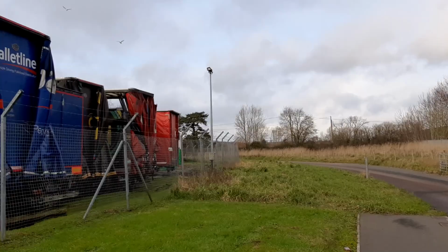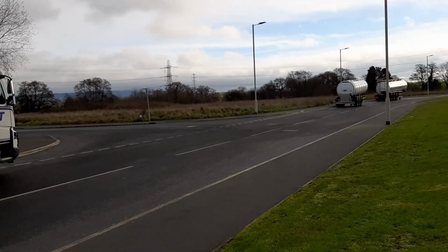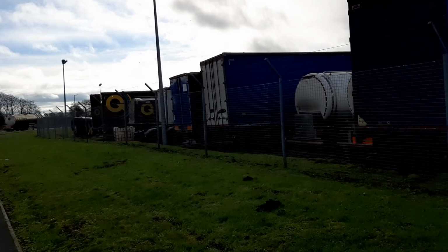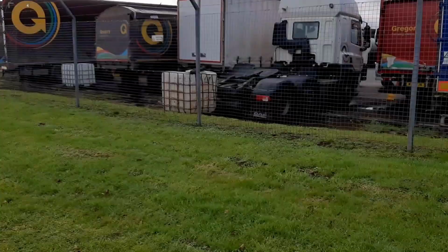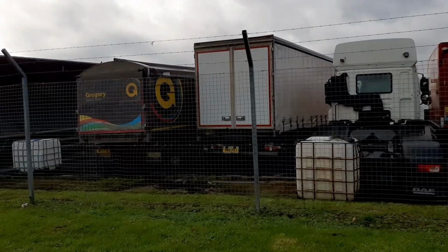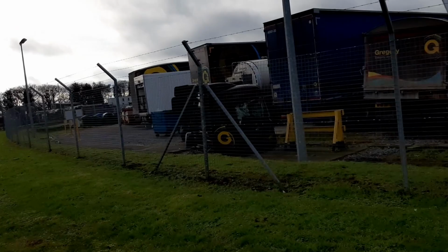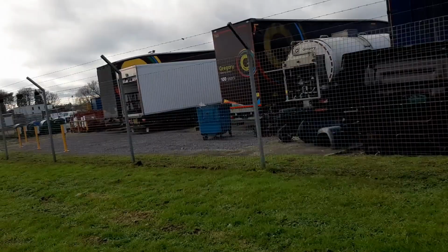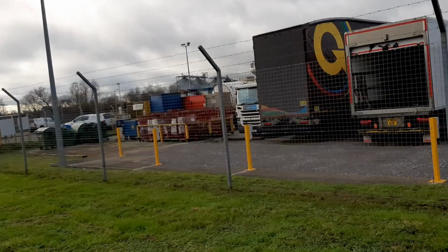Double decker there, look. Okay, so what we'll do is go back to the front and we'll get the drone up. Might fast forward this bit so you don't have to watch me walking all the way around. Loads and loads of different types of wagons here. They transport absolutely everything. I think I saw a sign on the front saying no pedestrians, so I'm going to stay well out of there today.